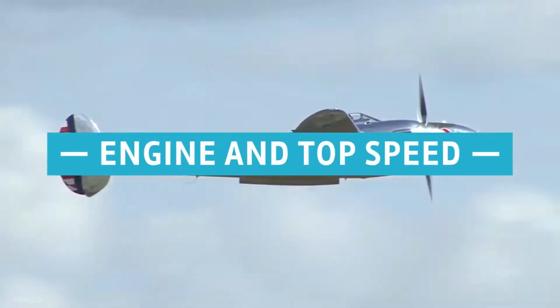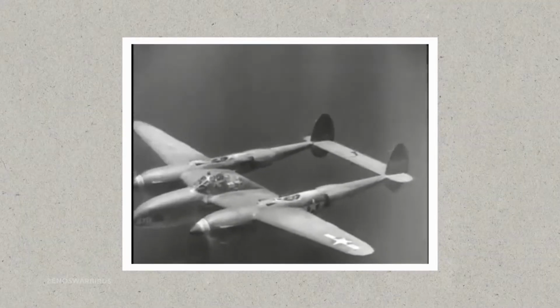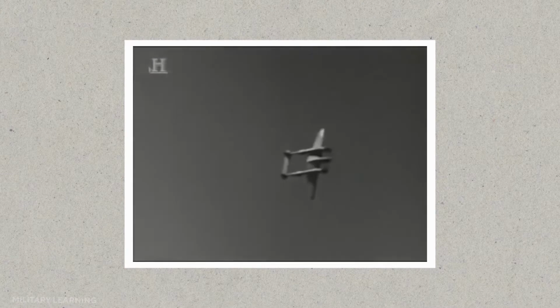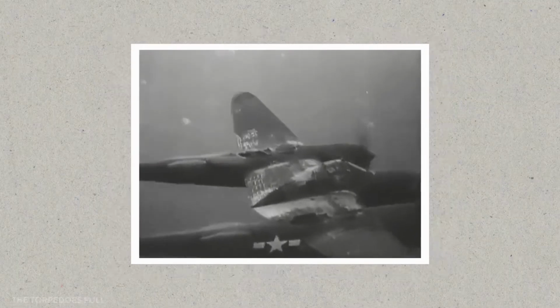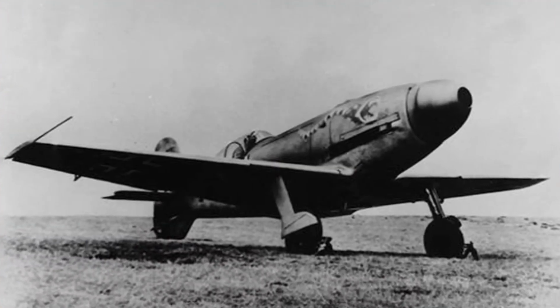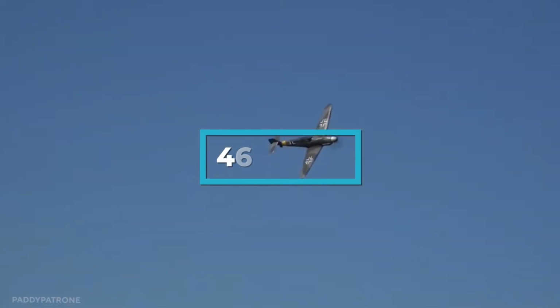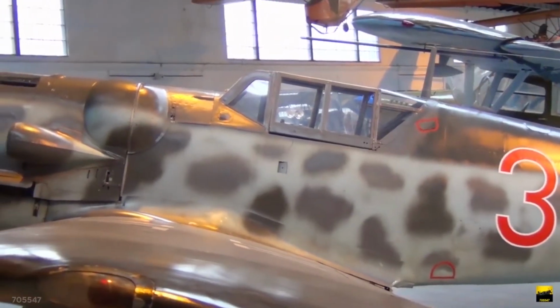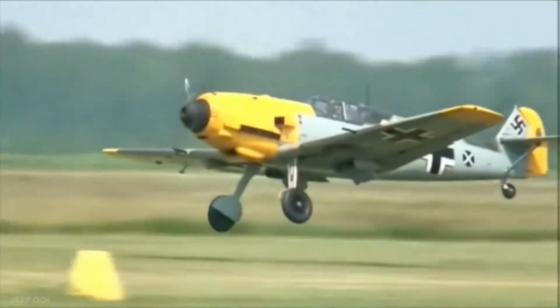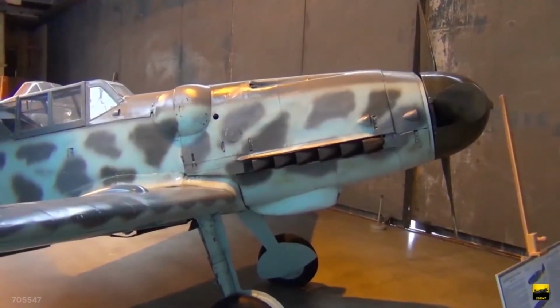Engine and top speed. When first introduced in 1939, the Lightning was able to fly a steady course at 413 miles per hour, making it the fastest production airplane in the world, and it remained one of the fastest climbers right up to the end of World War II. It wasn't as fast as the Messerschmitt Me 209, which was able to attain a record of 469 miles per hour, but this record-setting machine was built for the purpose of promoting the Messerschmitt Bf 109, and only 4 aircraft were built.